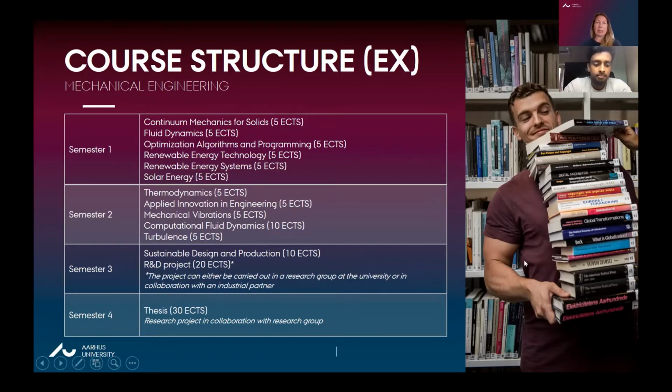The third semester is where you have really even more choice or even more options. There are so many ways to combine or put together your third semester. So this is just an example. But one example is that you can do an elective such as sustainable design and production. That would be 10 ECTS, and that would leave 20 ECTS to do an R&D project. And this R&D project, so R&D is research and development, just in case you don't know.